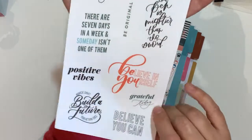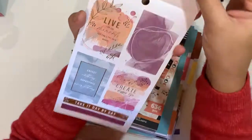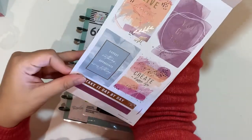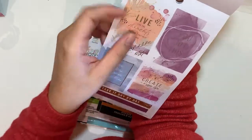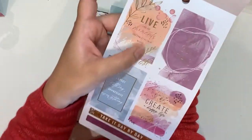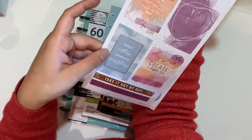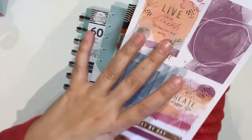Believe in yourself, be you, be grateful today, believe you can. Those are clear, and decorative with alcohol. This one is alcohol ink. This one is more like a brush stroke in the background, and this might be a mix of it, alcohol ink in the background.